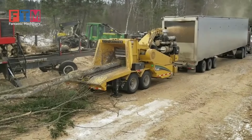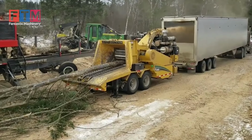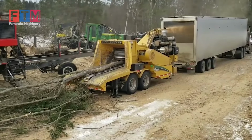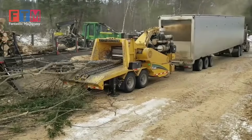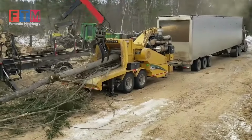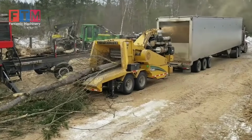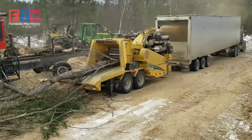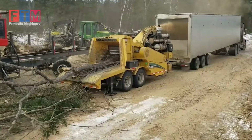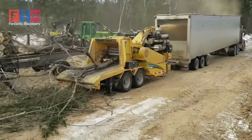Equipped with a powerful CAT C27 Tier 4 final engine, the WC2500XL delivers an impressive 950 horsepower, allowing it to handle large volumes of material with ease. Its large infeed opening accommodates bulky logs, branches, and brush, feeding them into the high-capacity chipping drum. The Smart Crush technology ensures continuous feed pressure, reducing jams and maximizing throughput.